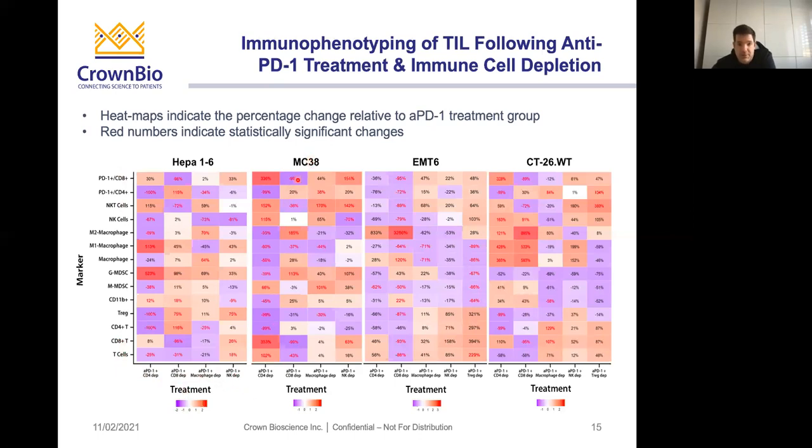If we look at MC38, for example, when we deplete CD8, we can see a very strong CD8 depletion, almost 100% reduction of the CD8 population, so very good depletion. We can clearly see a strong increase of macrophages, which is also the case for the models that show very similar behavior to MC38, AMT6 and CT26. We do see a very strong increase in macrophages. Also for MC38, when we deplete CD4, we can see a very strong increase of CD8 infiltration.